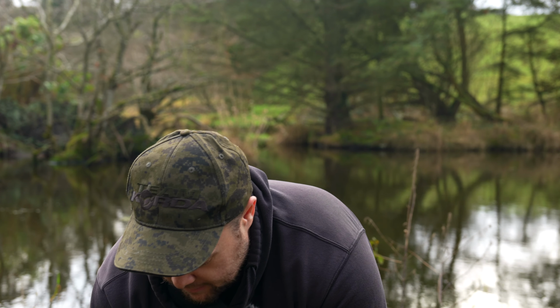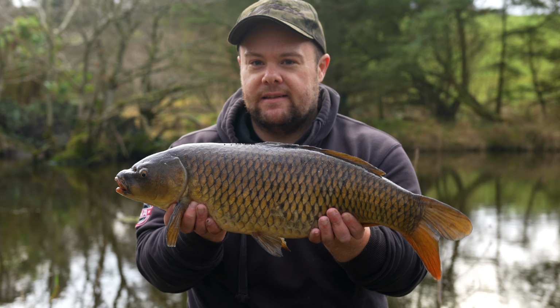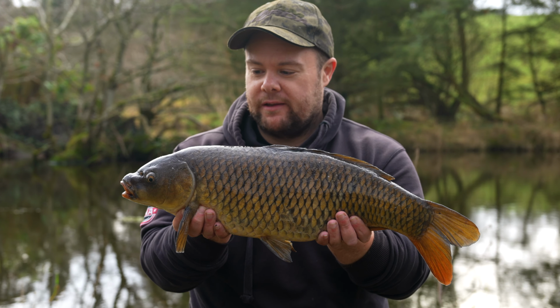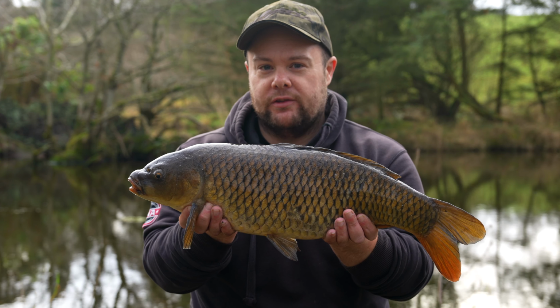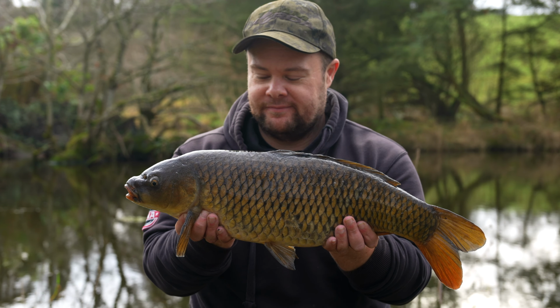Now that left hand rod's back out there, I'll have a little look at this common. It's nothing massive by any means, but it's the first fish of 2024. To be honest with you, it was really good to see that bobbin pull up and that rod bend round. I'm going to get this one back. The rod is back out there, and where there's one, there's usually more, so fingers crossed we'll nick another one.